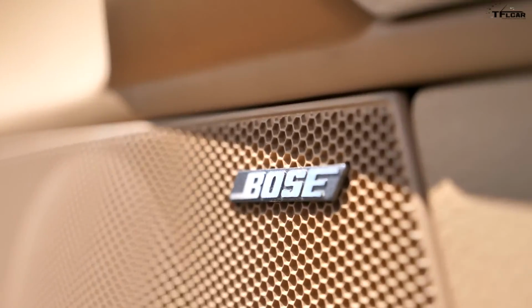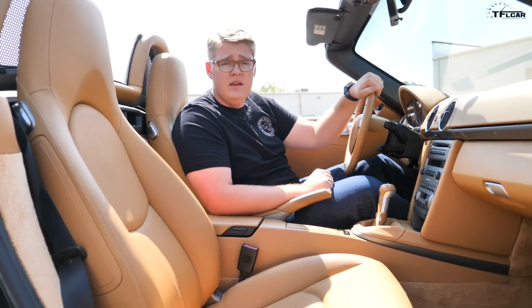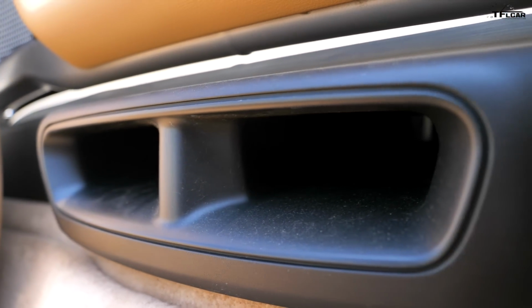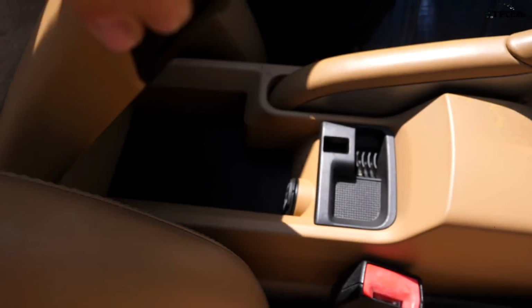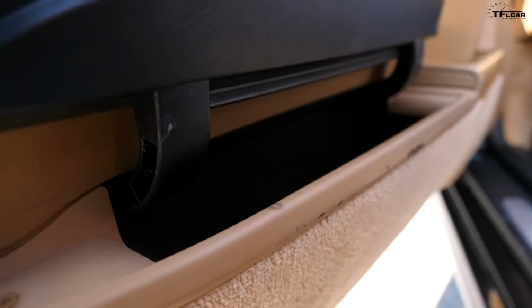This Boxster has Bose audio, and there are these two little holes right between the seats. You might think that has something to do with the air conditioning, but it's actually two speakers. Porsche has made the Boxster surprisingly practical for a roadster. There's a good number of cubbies where you can store things, like this little cubby and this little cubby, and there's one in each door even.